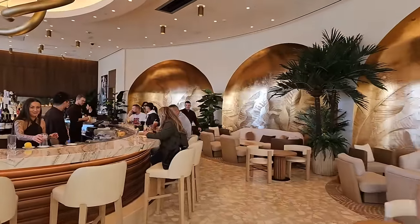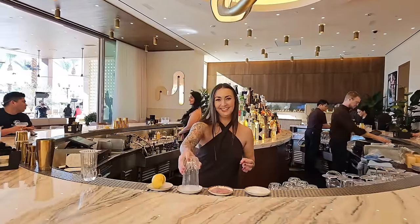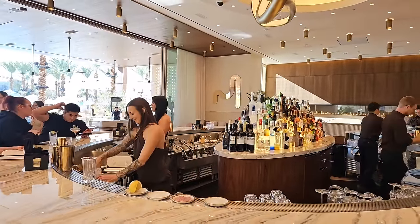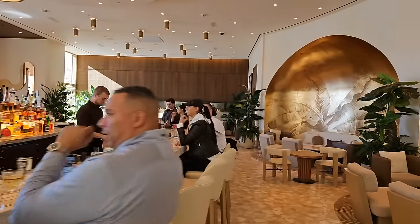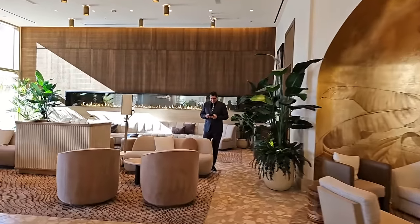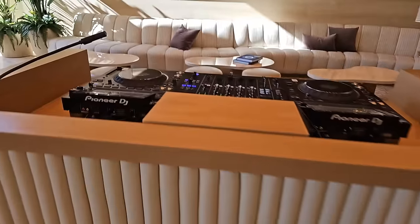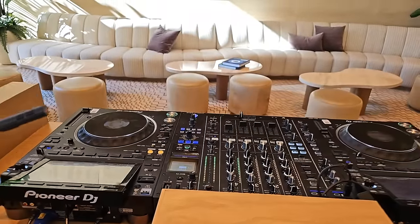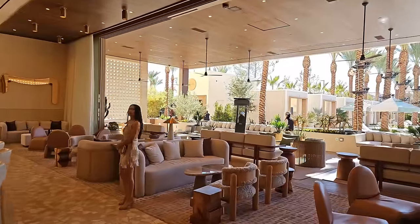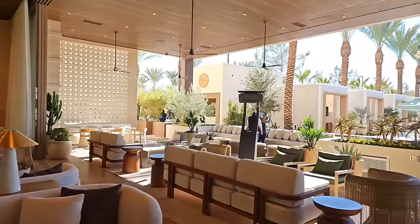Hello. This is the bar area in the Bel Air. Looks beautifully well appointed. Beautiful bartenders. Looks like they have a DJ area for evening entertainment. It opens up into the swimming pool area, so there's an outdoor lounging area.